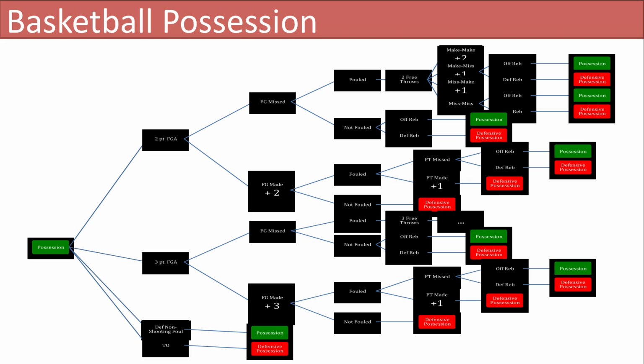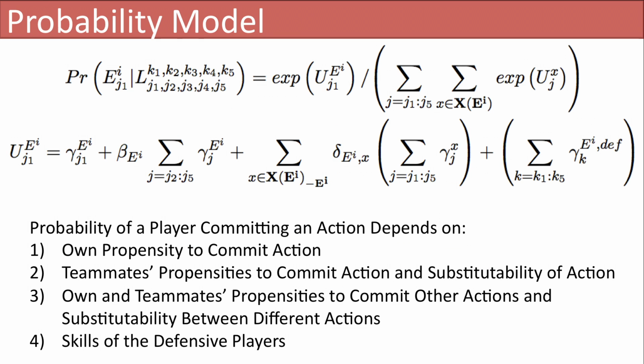The basic idea is that each of the 5 offensive players on the court can either shoot from a number of different locations on the court, they can turn over the ball in a number of different ways, or they can get fouled. Based on what action is taken, there are subsequent actions that, again, have the potential to generate value. With each of these potential player actions, there's a probability associated with that action. And so I model these probabilities as a conditional logit.